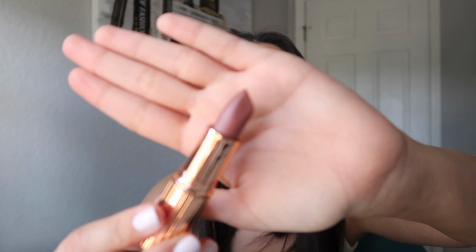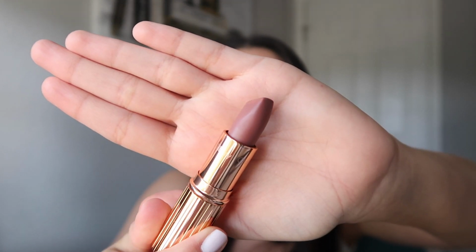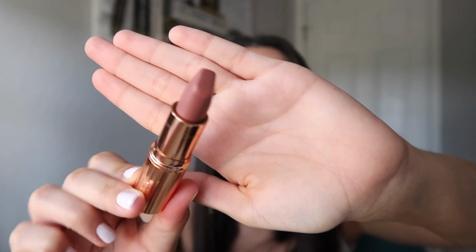Honestly, when I saw this, the bullet looks a lot darker than the way that it applies on lips, and I'm not sure why. I have no idea. This is a complete matte shade, yet it is very comfortable. So the best way that I can describe the texture of this lipstick is as if you're applying a satin shade, because it's not so drying the way that a matte color is. It does have some creaminess to it, even though it looks completely matte. It looks completely matte, but to me it feels like I'm applying a satin shade when I apply Very Victoria.